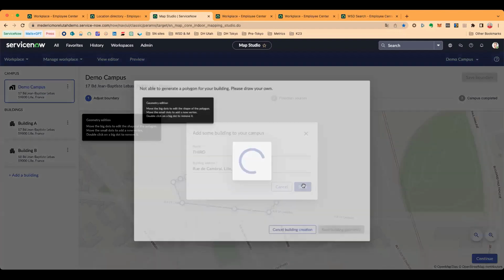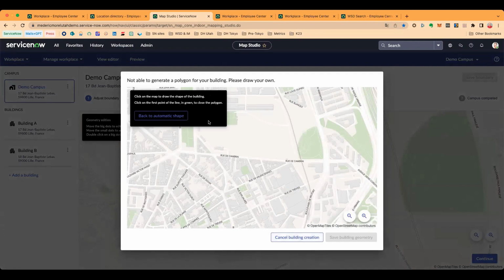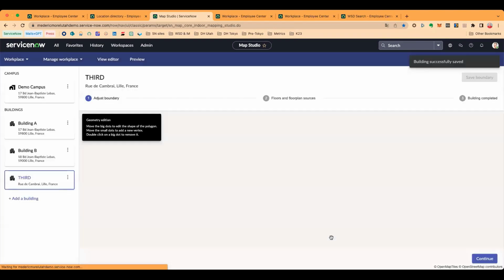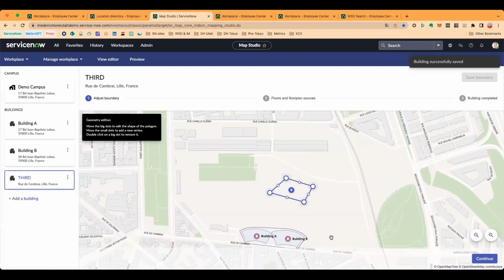Here we are. I'm going to add my own building here. So I save my new building. That building is isolated from other buildings, but I did that on purpose. That's what I want to demonstrate. So here we have a new building.